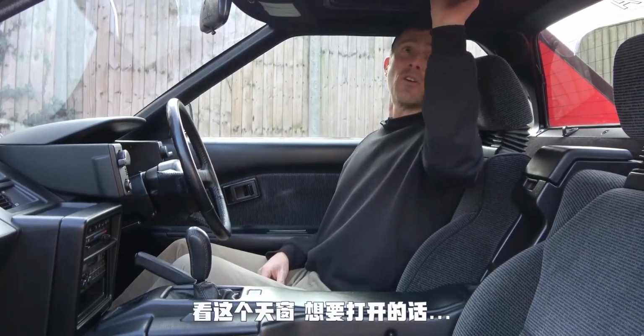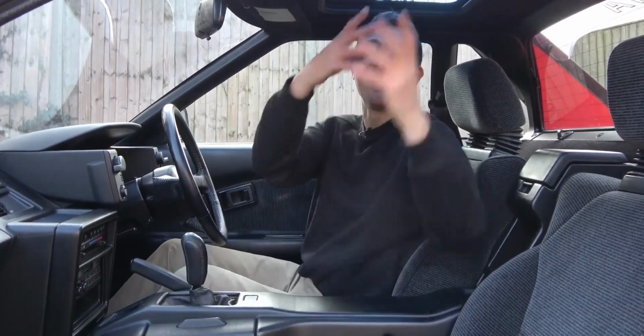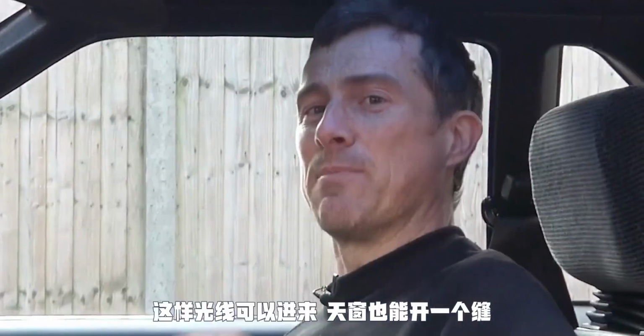This car has a sunroof, so I can access it by removing this panel. Then you let the light in, and you can open it a little bit like that to let the smell of the 1980s out.